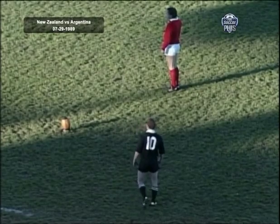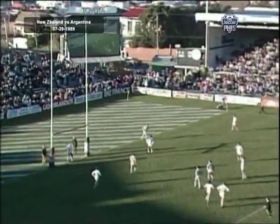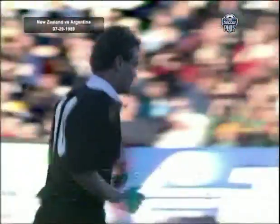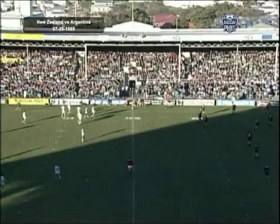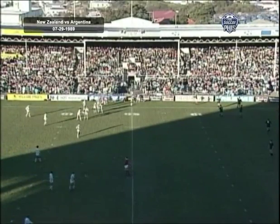Another chance for 3 for New Zealand with Fox in good form. Bang goes the kick. Up go the flags. We've seen it all so often. 33-12. New Zealand in the lead. Fox up to 17 points for this game. And there's still a good 20 minutes for New Zealand to impose their will even further on the Pumas. And maybe Zinzan Brooke to really play his way into this game.